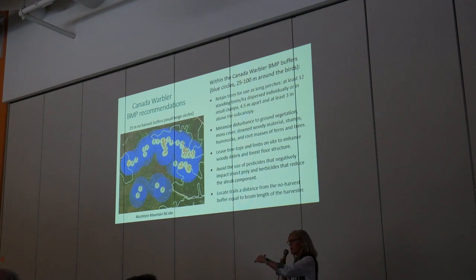And then we also found, through doing our very first BMP, which was in southwest Nova Scotia, that you really have to be careful about telling the harvester where to lay out the trails so that the trail is not impacting the no harvest area.